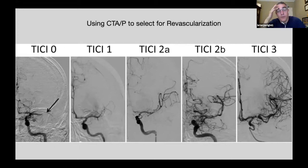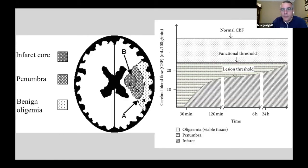Right. So how do we use CT angioperfusion to select patients that are candidates for revascularization? All right, so let's talk about the penumbra. That's the goal and what we're trying to salvage. If you remember back to physiology, in stroke there's this core infarct, and unfortunately, no matter what we do, that brain tissue is gone. That brain tissue is dead, and there's nothing to do to save that. On the other end is this area of benign oligemia where the blood flow is decreased, but not in such a way that will harm that brain tissue. And in the middle is this critical penumbra, and that's what we're fighting for.